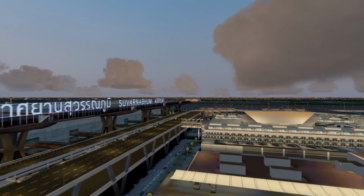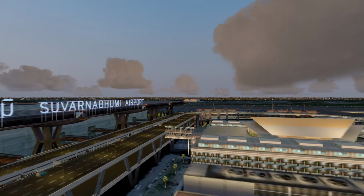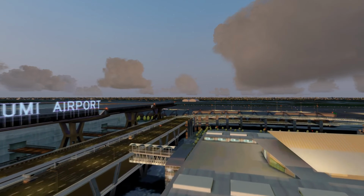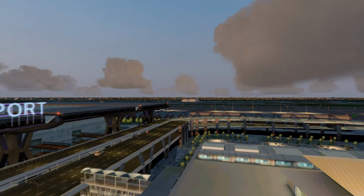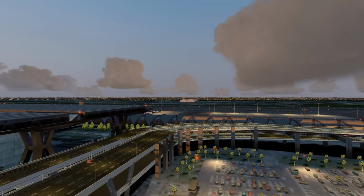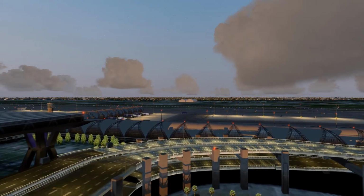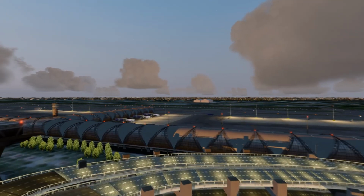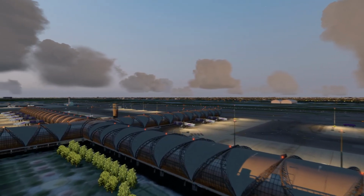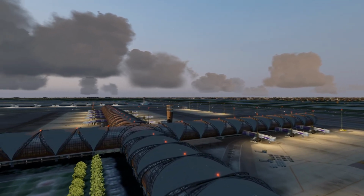Just looks good. The lighting really makes this place come alive. So much to see around here that I'm really only just touching on a little bit of it. Parked cars, the bridges that go across to the main terminal, what can you say, beautiful. Very impressive. I love the way the airport's been constructed.